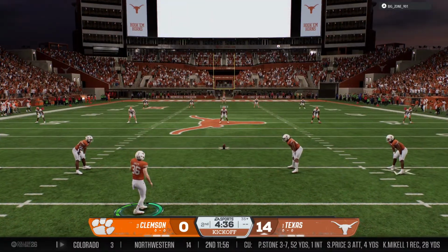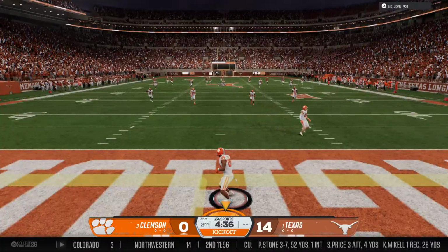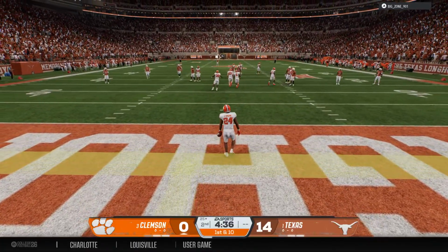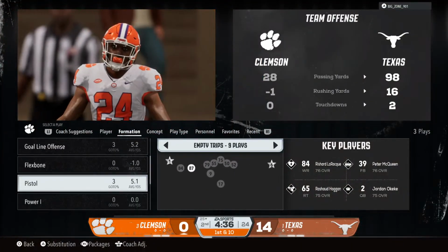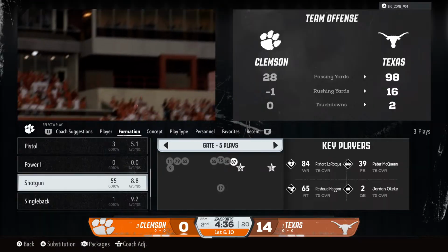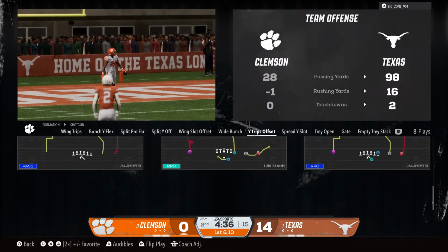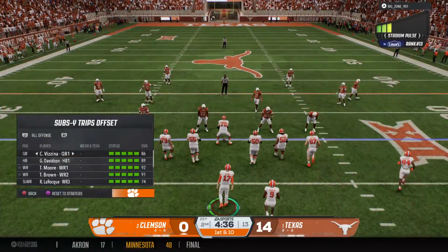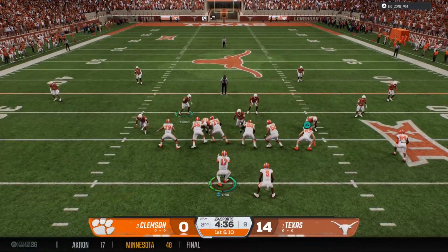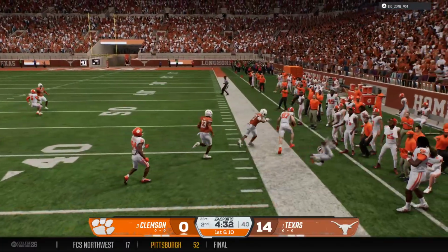Kickoff team out there, they are fired up after just scoring a touchdown. So it'll be a touchback. Ball spotted at the 25. The first play of the drive now from the 25. They start the drive with a quick throw to the right side.